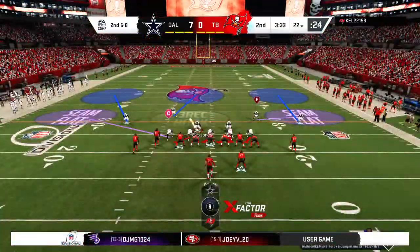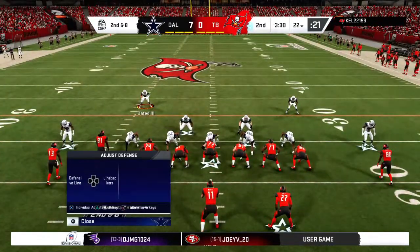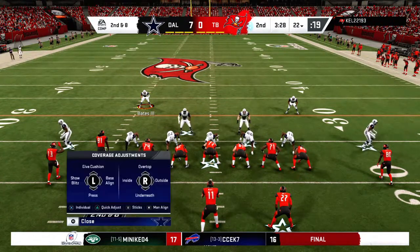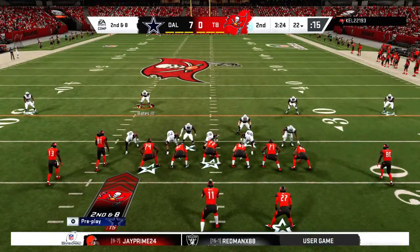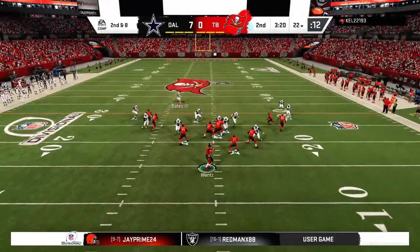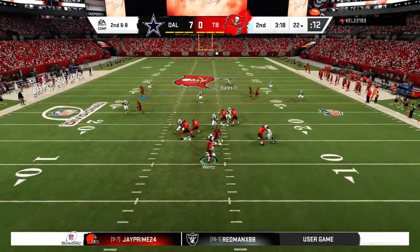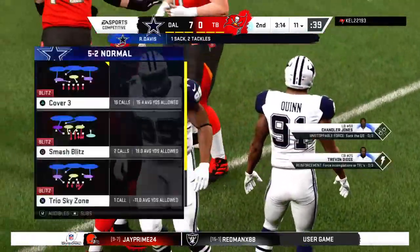From the 22, here's 2nd and 8. Kill. Get the ball. Kill. 57. 57 to Mike. 57 to Mike. Oh, yes. Now Wentz. Nowhere to escape, and he goes down.